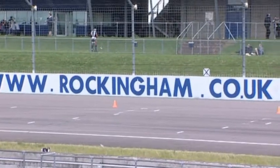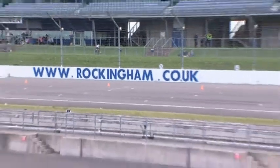We're here at Rockingham Motor Speedway, located in Northamptonshire, one of Europe's fastest circuits.